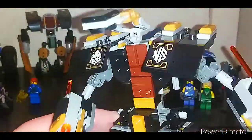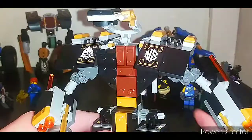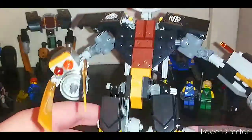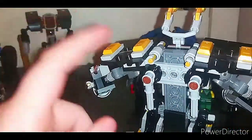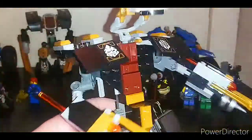Like the use of the Nexo Knight shields, they've been using them a lot more recently in stuff like this, which I do appreciate. I like the look of the legs, just overall, and then they have some gold ingot pieces down here at the bottom. On the back, again, more gold ingot pieces. Ignore the dog hair, I don't know how that got there, but I'll get rid of that later.